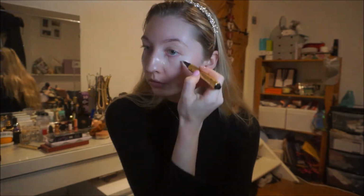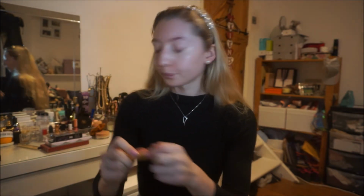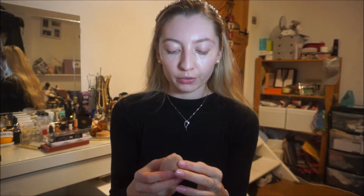I'll put a little bit under my eye. I'm just going to grab my beauty blender. Okay, I'm back. I just wanted to use my beauty blender to blend it in. Let's see what this looks like. It is very light, the coverage of this concealer. It's not a thick one, but it's not meant to be.